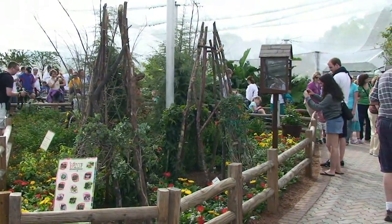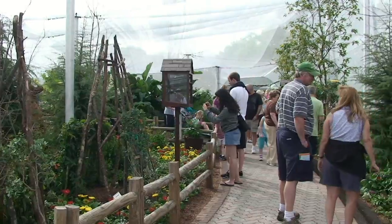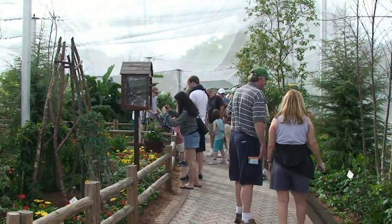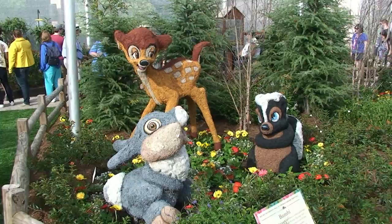And here we go inside. I think it's a little different than last year. It looks a little different to me. Well, again, they made it easier to maneuver to get around. They moved these guys into the middle so you didn't have the bottleneck at the beginning.